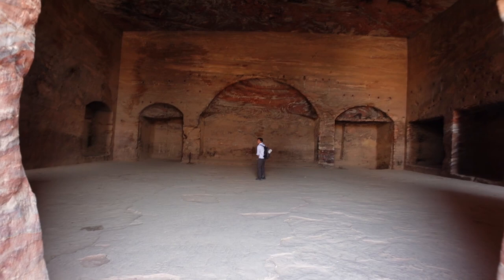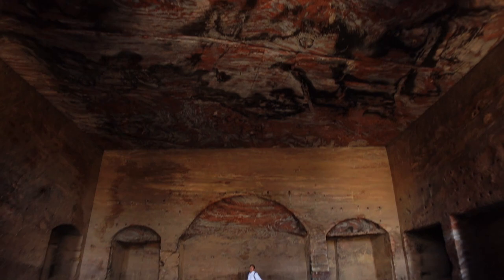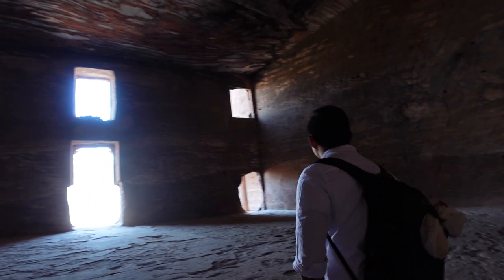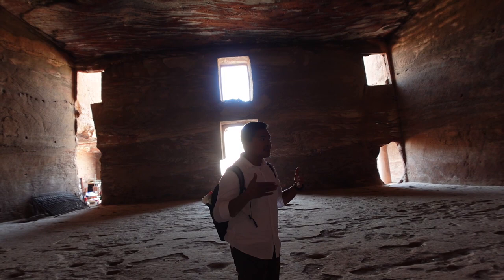Holy. This place is massive, and it's oddly squarely cut. These walls have very sharp corners to the roof and to the ground and to each other. It feels like we're in a box. Like a very tomb-like box.